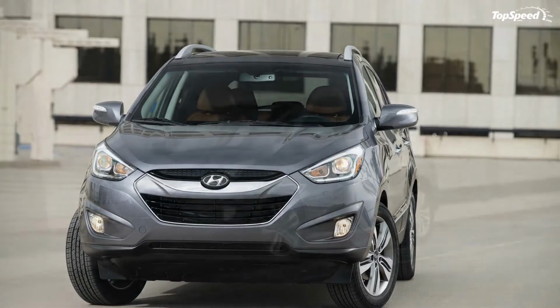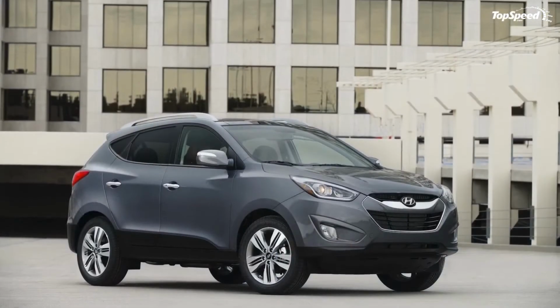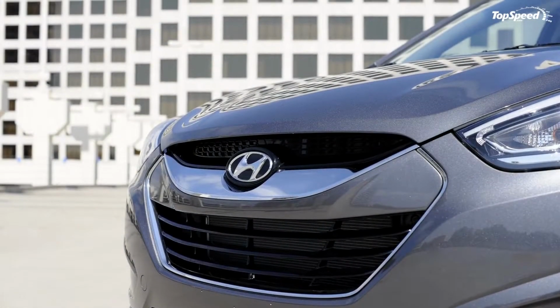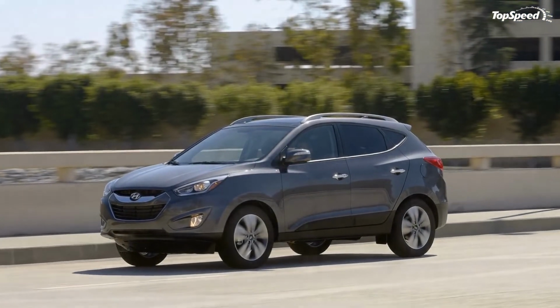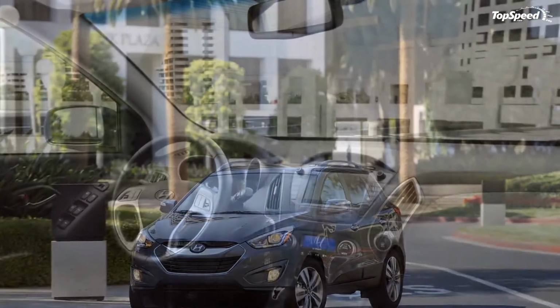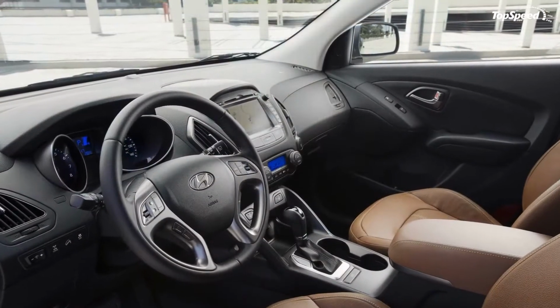The 2014-2015 Hyundai Tucson. The second-generation Hyundai Tucson was announced in 2009 and the only update it received was back in 2011 when the old GL trim was replaced by a new GLS version. Things are completely different for the 2014 model year though, as the Tucson was updated with some minor changes on both the exterior and the interior, but under the hood it received two new, more efficient engines.